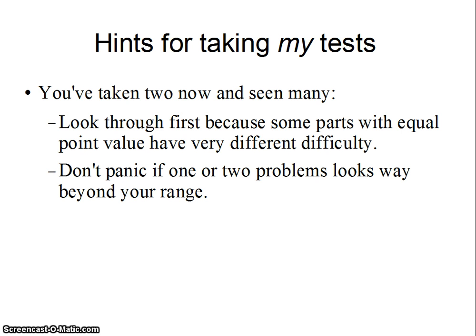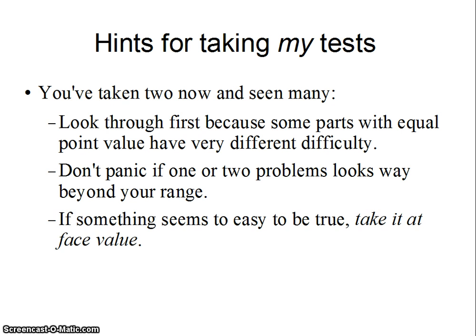Don't panic if a couple do look beyond your range. As I've said many times now, I try to put at least one that I think is probably beyond everyone's range because I want to see. I want to know who's beyond the pale.